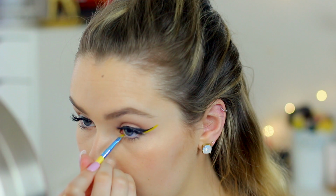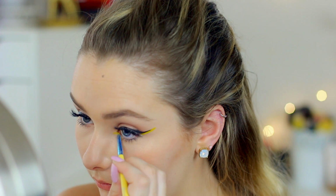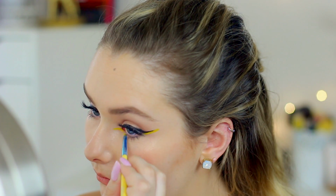So basically I just applied that underneath my wing, and then I also took it to my inner tear duct and kind of just did a little point going the opposite way.